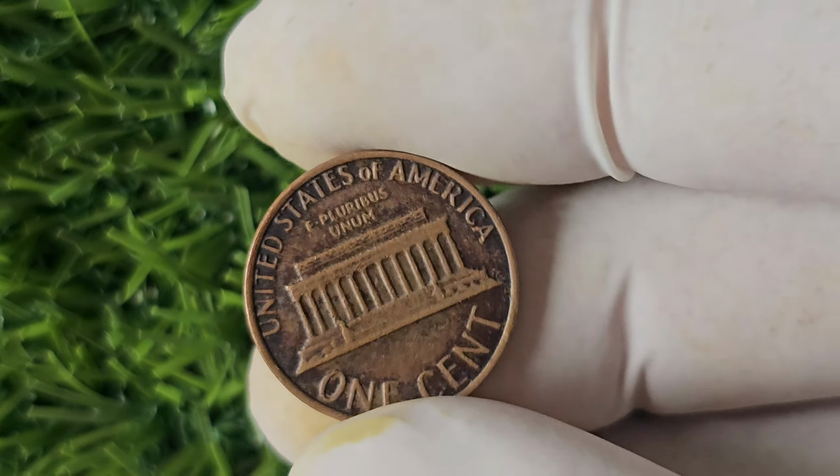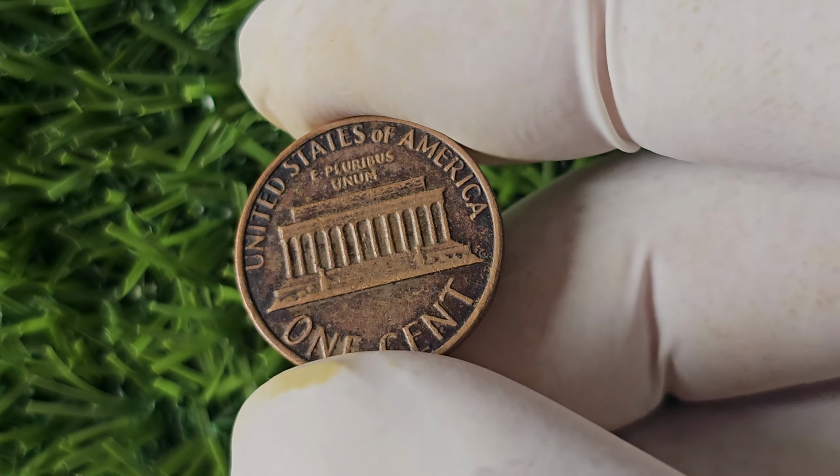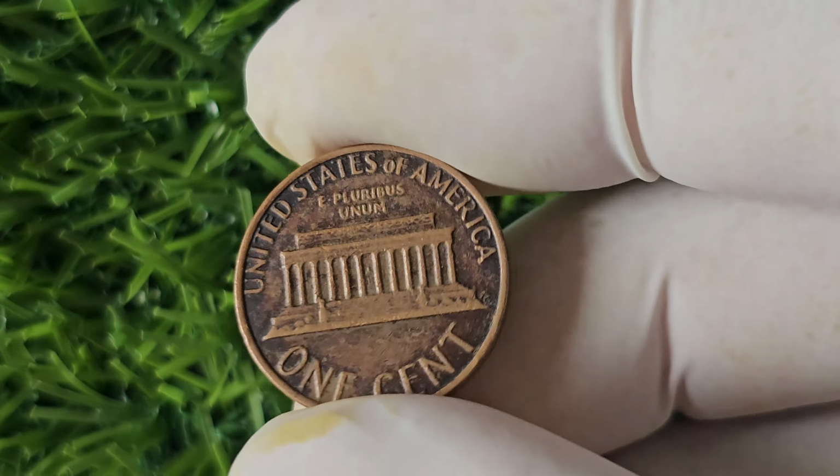The captivating tale of the 1981 no-mint mark Lincoln penny. Whether you're a seasoned collector or just starting out in the world of coin collecting, this rare gem is sure to pique your interest and spark your curiosity. Who knows, you may just have a hidden treasure waiting to be discovered in your own coin collection.